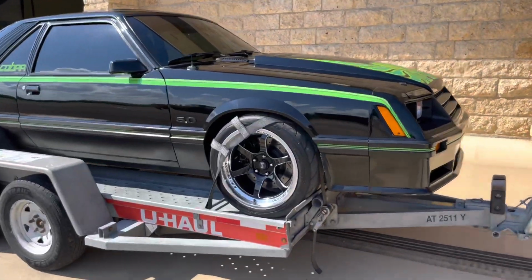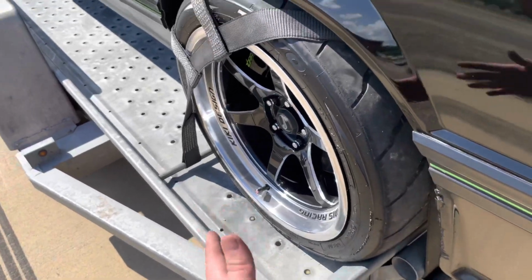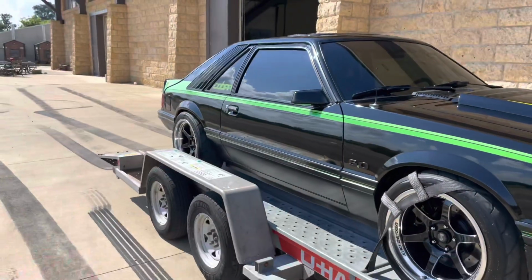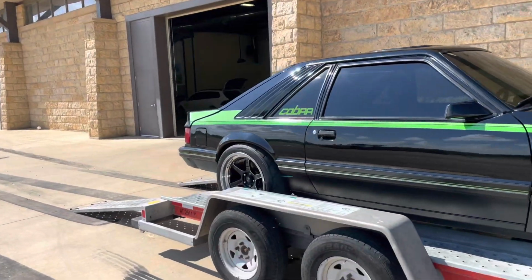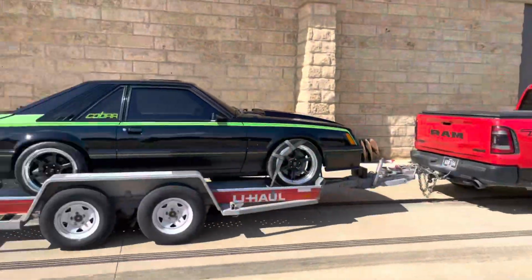But she is strapped down, and the one thing I do really like about U-Haul trailers is there's a spot in the trailer for your wheels, so all you gotta do is pull into it and throw the strap over, and that's it. Obviously, I still have the strap down the back, but I genuinely like using U-Haul specifically because of that feature.